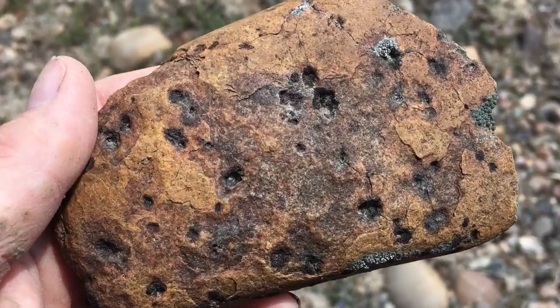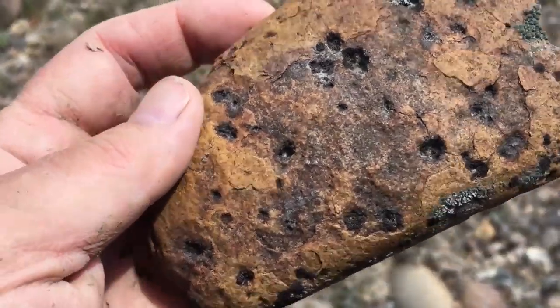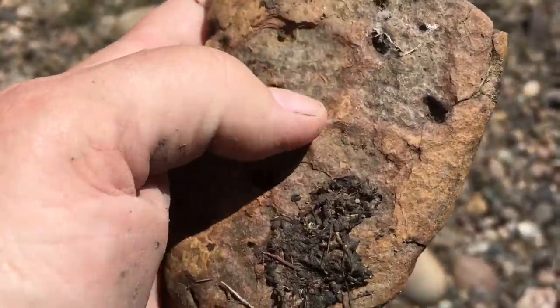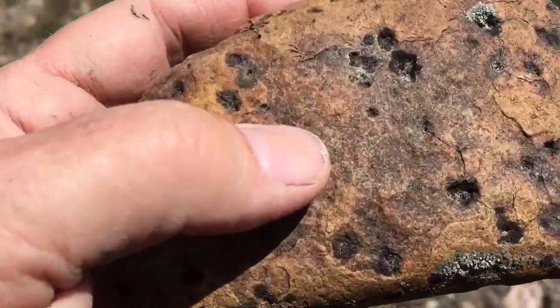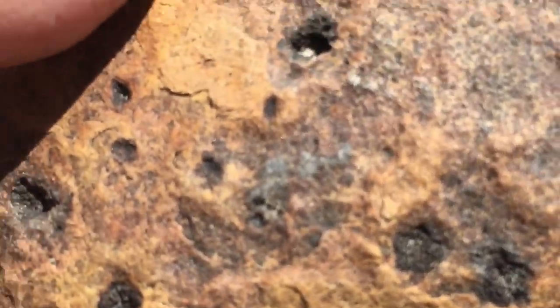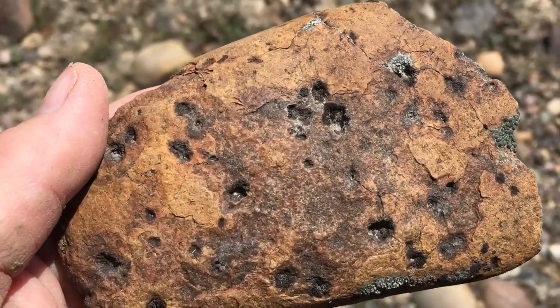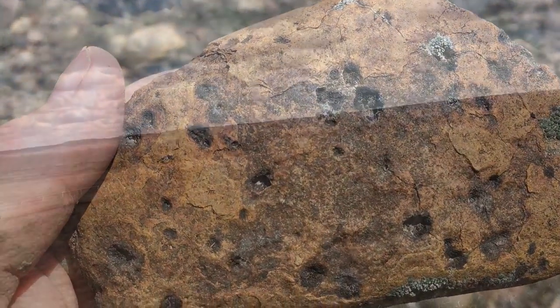How cool is this? This rock is literally rusty. It's rusting just like a piece of iron might. There are little divots and skins, and it must be very, very rich in iron.